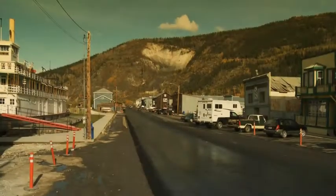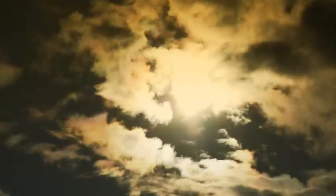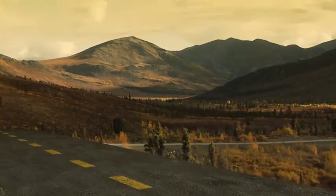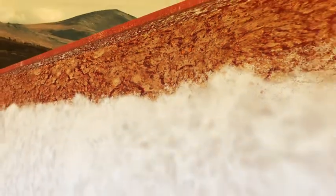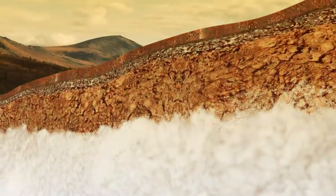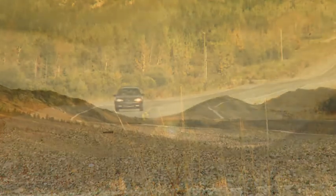When we were first asked about paving Front Street in Dawson City, we were concerned that solar heat absorbed by a traditional black pavement would tend to melt the permafrost and end up with problems. The main issue is that bitumen used to make asphalt is usually black in color. That blackness causes the roads to retain a certain amount of heat. Subsequently, this causes the permafrost to melt, resulting in damage and deformation of the road surface.